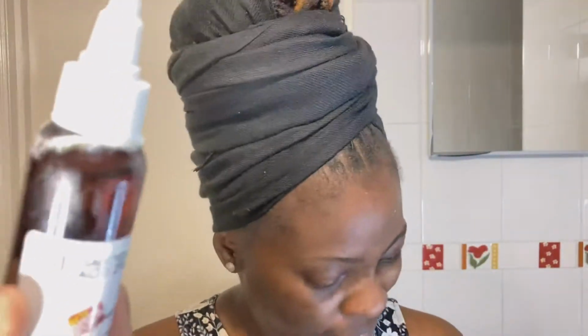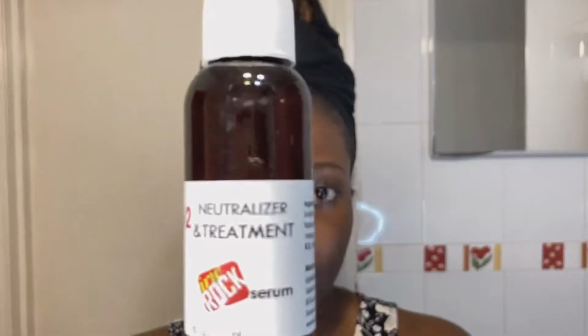Ooh, so this one has a bit of leakage. This would be the salicylic acid that has leaked out of the box. And this is the neutralizer and treatment serum. Let's do this. I look very tired because it's what time? It's 11 o'clock at night. So that would explain why I look so tired. But we're gonna still do this.